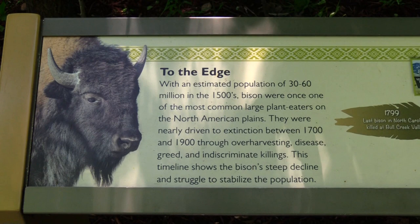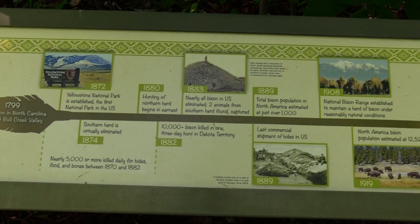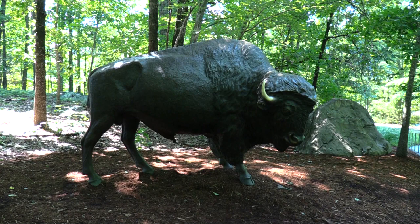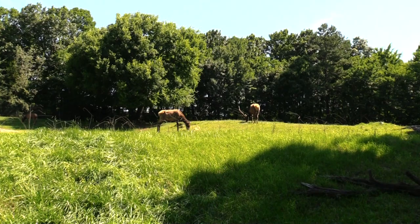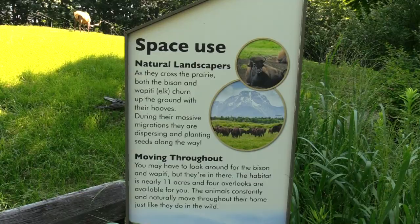Yeah, the bison were hunted almost to extinction. Now this is fantastic. Full-size bison. This is a statue or sculpture, whichever you want to call it. Alright, so the prairie geyser is closed for maintenance. Alright, there's one more vantage point. You can see the elk. Definitely lots of space to move around.